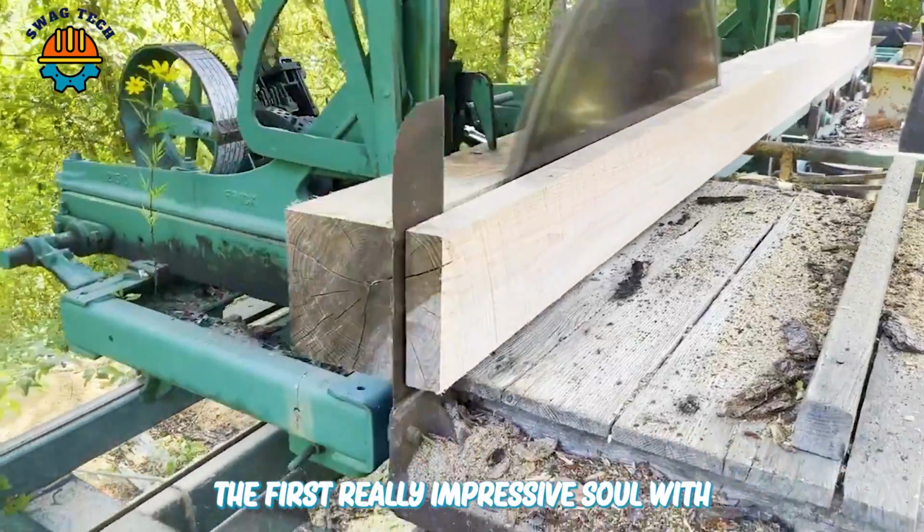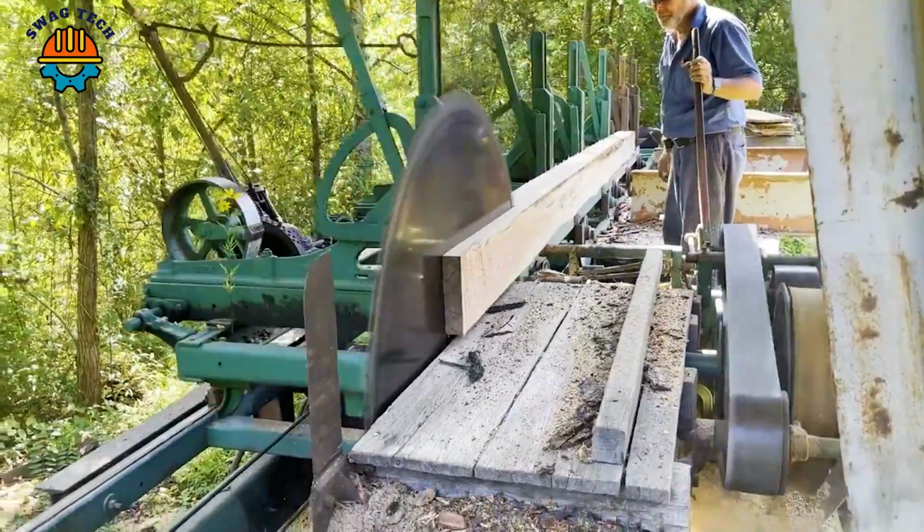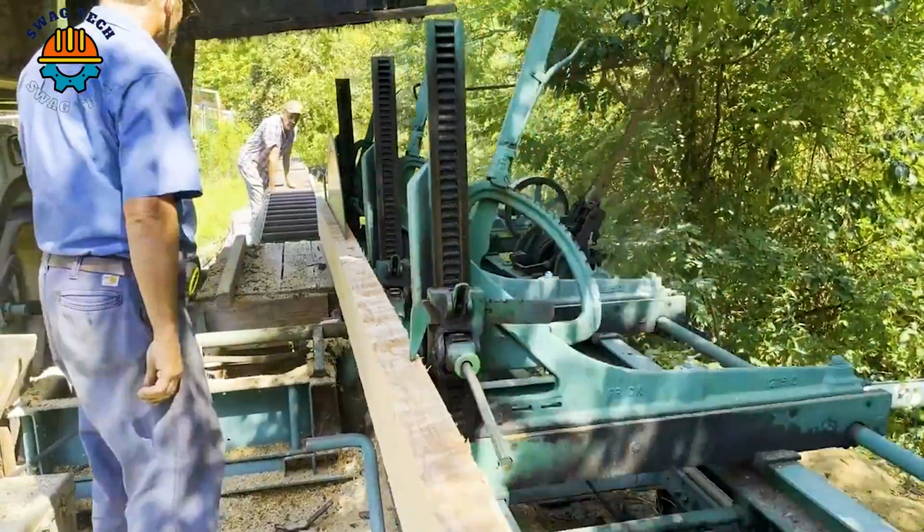The first really impressive saw, with an extremely sharp circular cutting blade, the Frick saw is a great choice for large wood processing businesses.